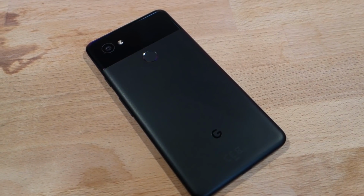So let me make an observation right now. The real reason you're willing to overlook the screen quality issues on an $1,100 phone is your experience with the camera. The camera! Yes, the camera. Let's talk about it.